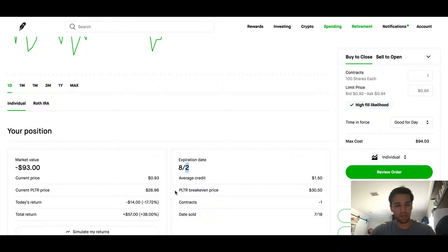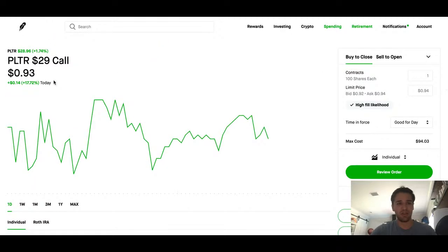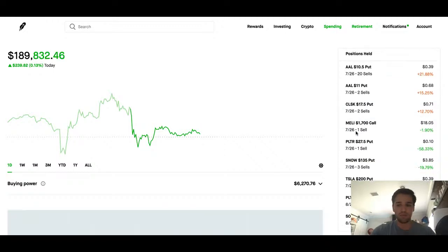So I'm not concerned about this at all, to be honest. I might even let it go if it gets to 29. I'd like to hold on to my shares. I really would. But it's just something I'm tracking, doing pretty good on that. I wish I would have done a bigger position size.